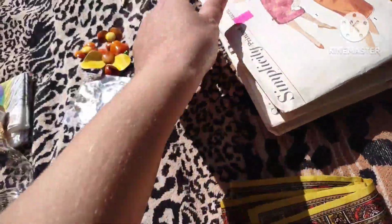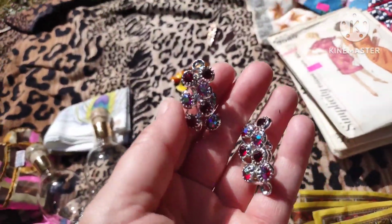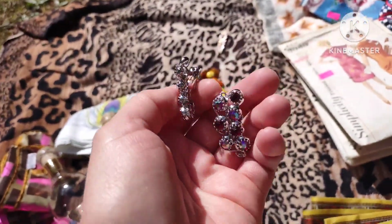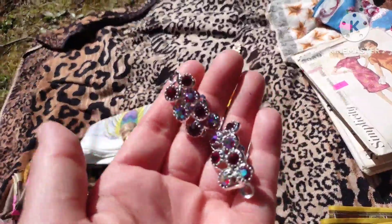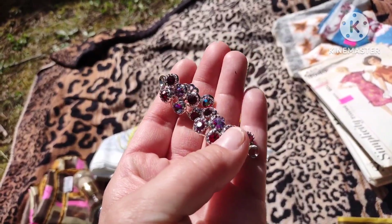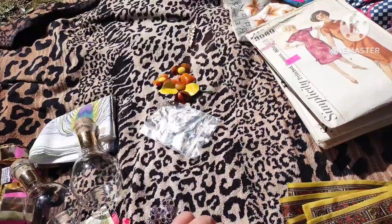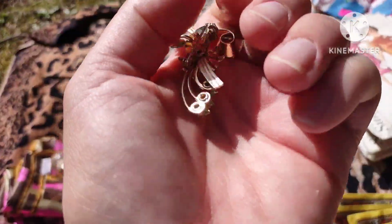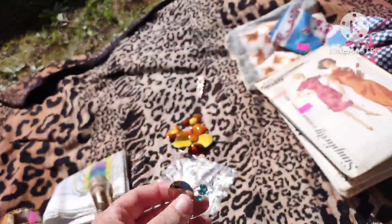I did find these beautiful clip-on earrings. I love the ones with the gorgeous rhinestones. I thought these were such good condition. Sometimes I'll use these for decorations. I have a tree that is just filled with these beautiful vintage earrings. It looks so cool. I got this beautiful brooch here with the blue rhinestones, gold tone. I don't believe it's marked, but I thought that was really pretty.